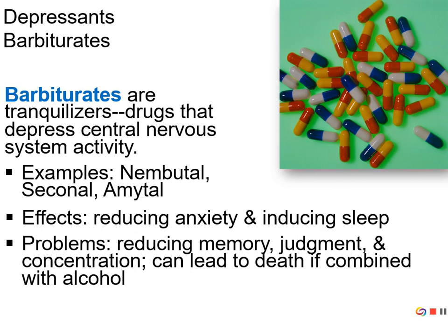They have what's called a synergistic effect. They don't just add to each other, they explode on each other. So certain combinations are just not a good idea. And this is definitely one of them.